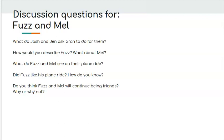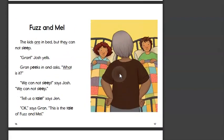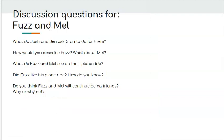How would you describe Fuzz? Let's look back for this. Fuzz and Mel were different cats. In the beginning, it told us that Fuzz was a cute cat who did his best to be safe at all times. So how would you describe Fuzz? He likes to be safe. He might not be adventurous. Mel was a brave cat who had a fast plane. So how could we describe Mel? Mel was brave and did seem adventurous.